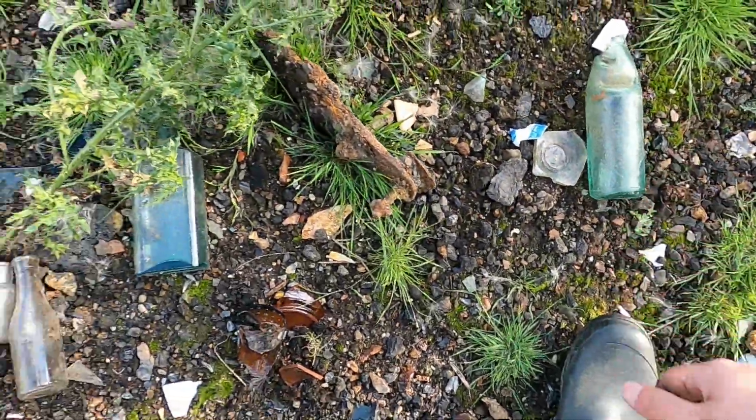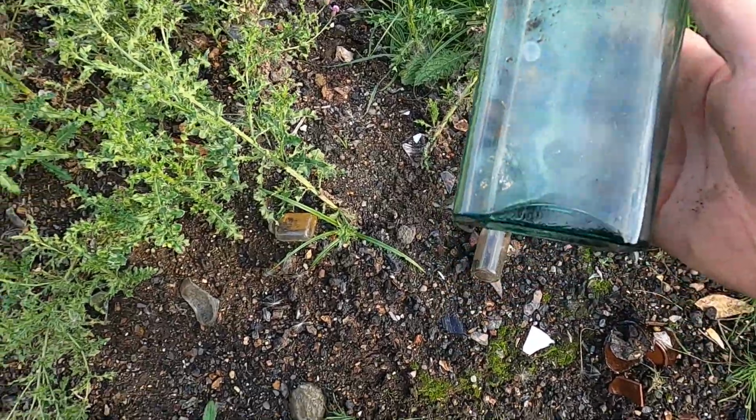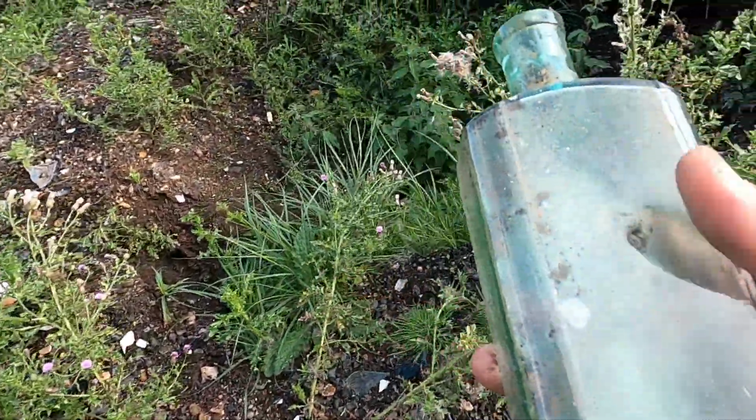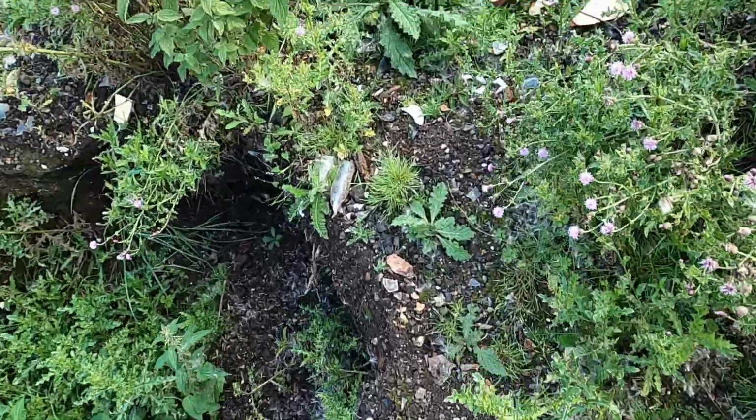Has a crack, so no good to cut down. This one, it's plain, but the colour is lovely. And the condition, and did I mention the colour? It's one of the nicest examples of a plain bottle I've found in quite a while.